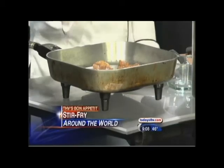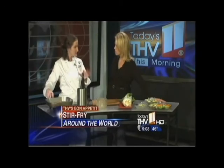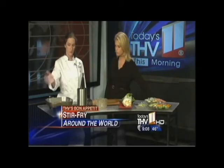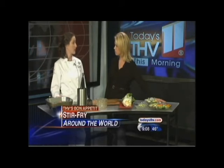We'll let this brown up, and that cornstarch helps it get that nice brown crust. That's kind of the secret for that sear. And so we're going to cook that until it's done. We'll turn it over in a few minutes, and then I'm going to set it to the side. And when we come back, we'll start on our vegetables.